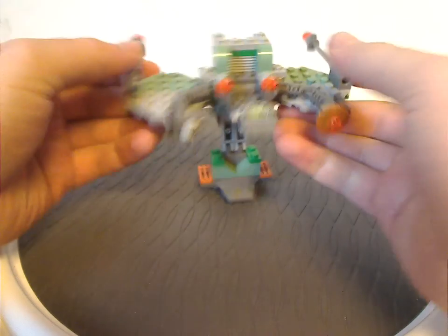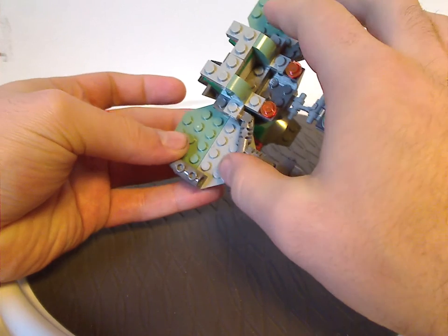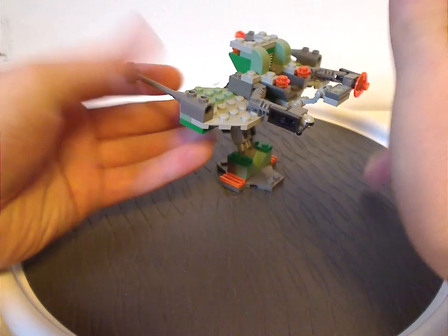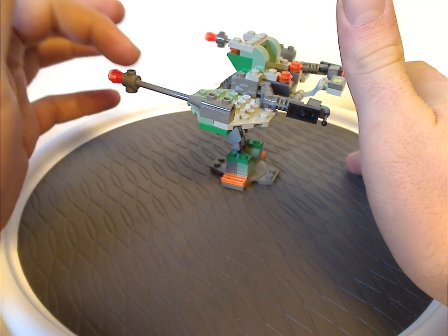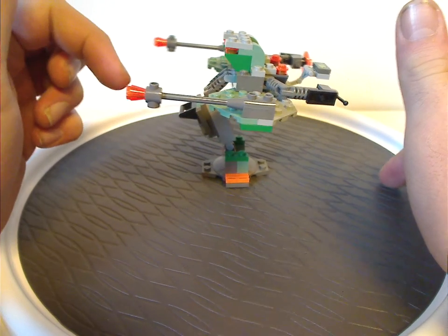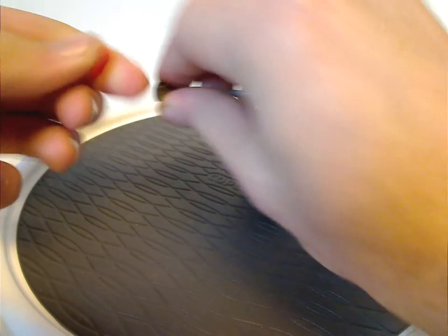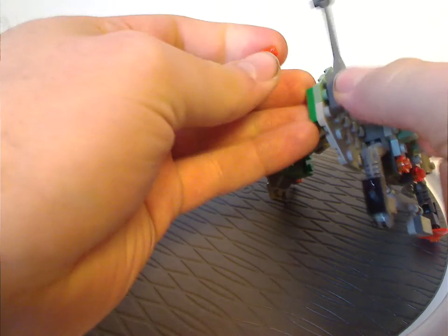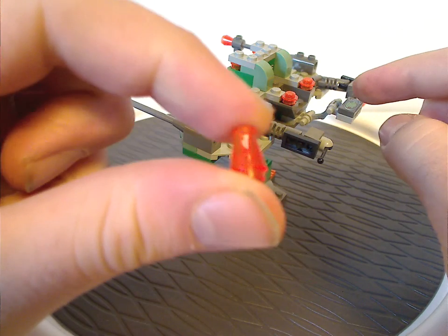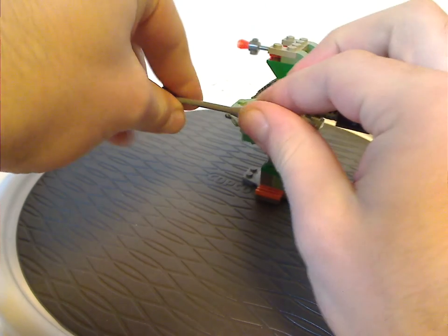As for the upper area, part of which does have those odd pieces in both dark and light gray and sand green, of course, and a couple of the usual pistol blaster pieces from other classic space sets, but with the cone pieces on, which actually are the older style trans orange, a little brighter than most, which is quite nice to see.